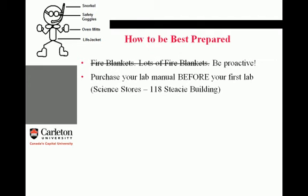So don't expect that other people are going to have a lab manual provided for you in case you forget it. And also, sometimes you have to take papers out of your lab manual to hand in. So if you don't have your own, you won't be able to do that. But you can usually get your lab manual in science stores in 118 Stacy Building, and that's on the first floor, Stacy. So get that before you go into your lab.